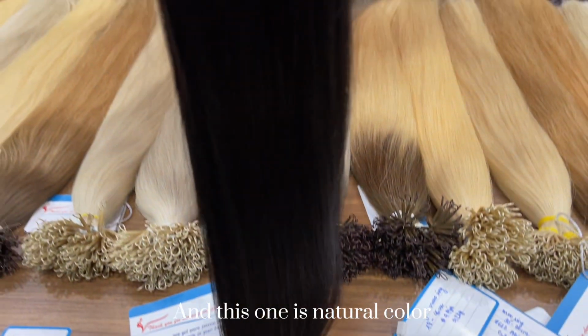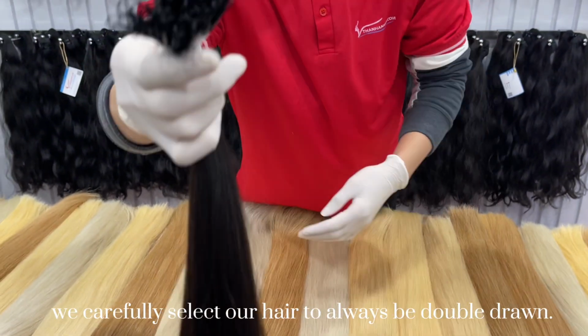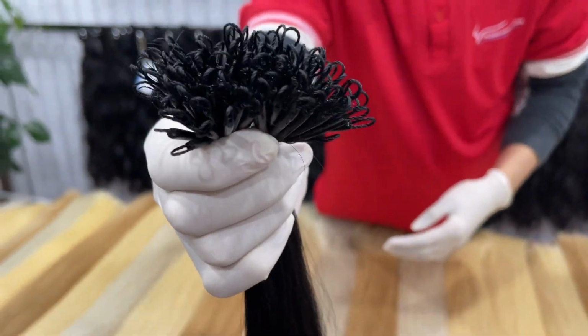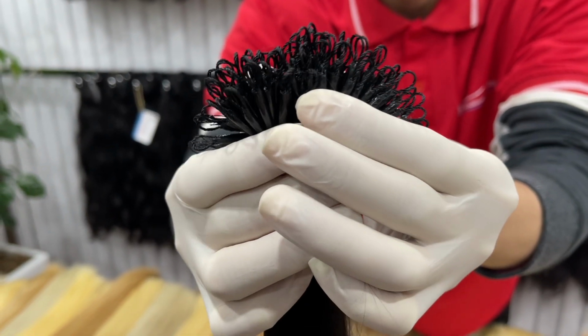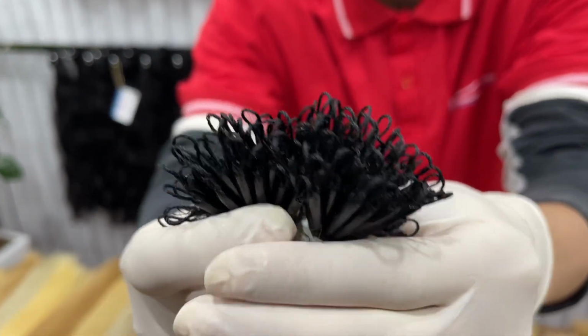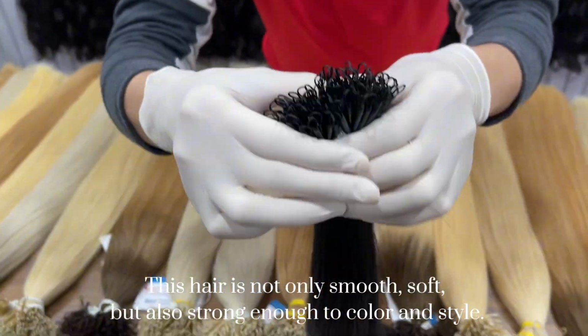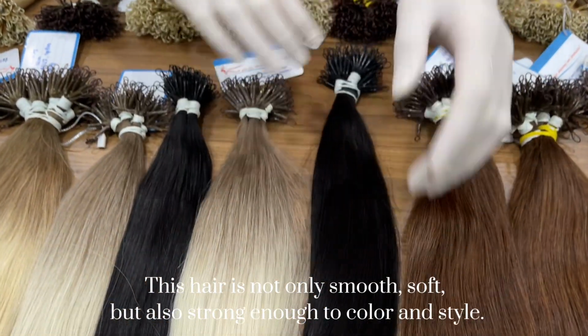And this one is natural color. We carefully select our hair to always be double drawn. This hair is not only smooth, soft, but also strong enough to color and style.